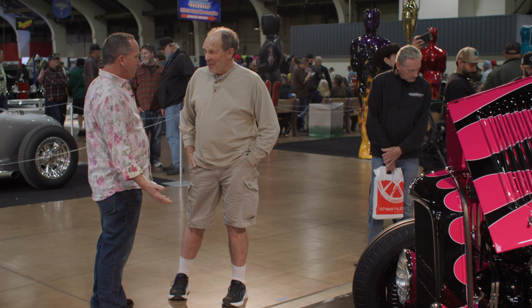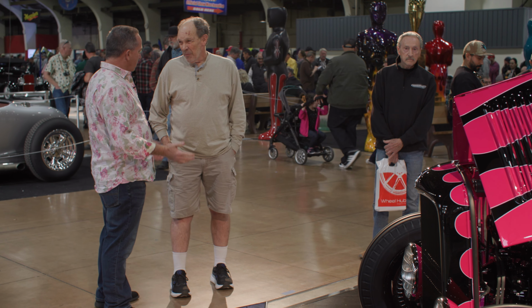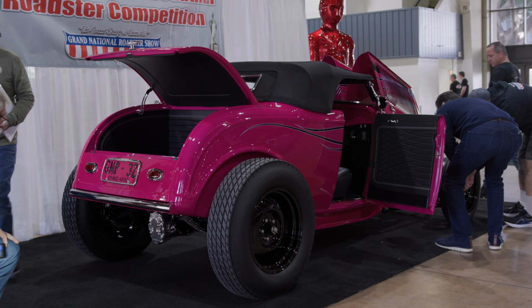Okay, now we're talking about some tall cotton here. Yep. But that car has a curved diamond pattern in the door panels and the seat, and then it transitions to just a normal pleat in the seat.